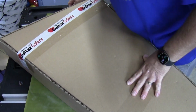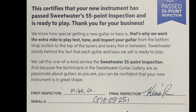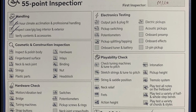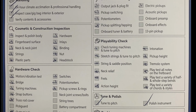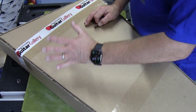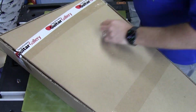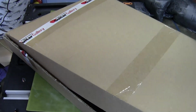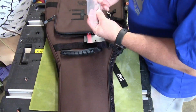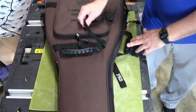Sweetwater had opened up that box at their facility, inspected the guitar with its 55-point inspection, just to check and see if there's any visible defects that they could see. And then they repackage it, branding it with their sticker label on the top, sealing the corners, and then it comes my way. So upon opening that box, I'm presented with a nice PRS gig bag. They are nice padded gig bags. I then opened up the gig bag.